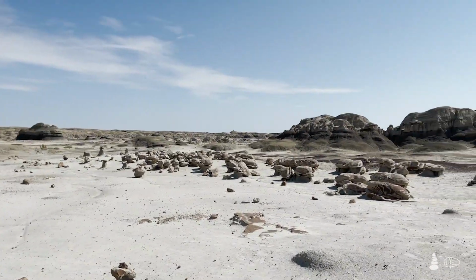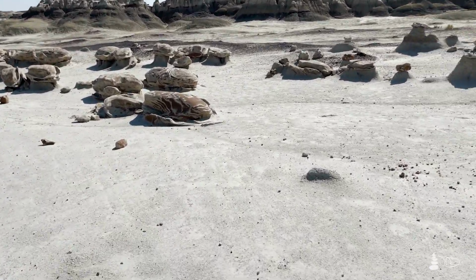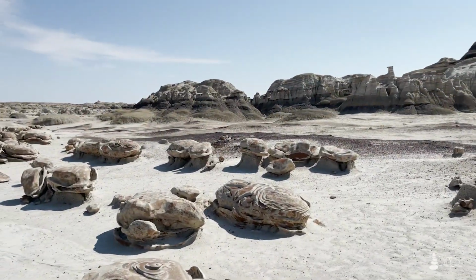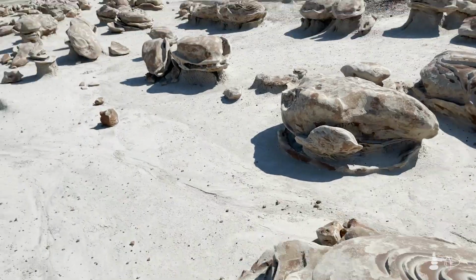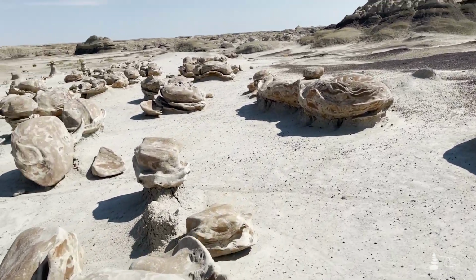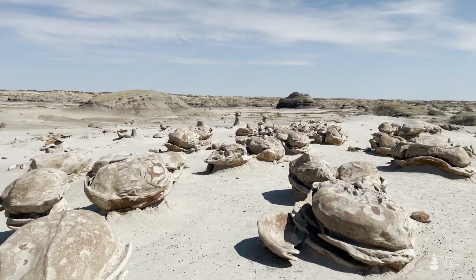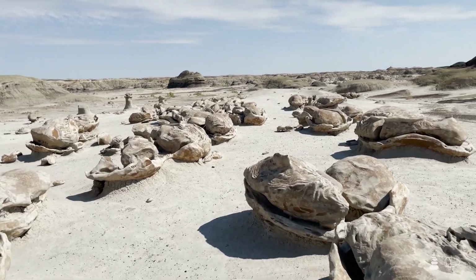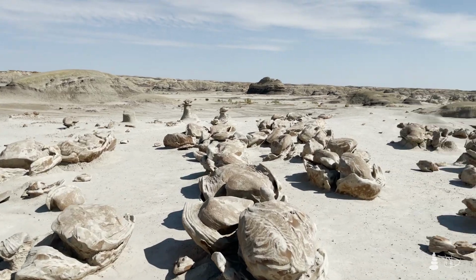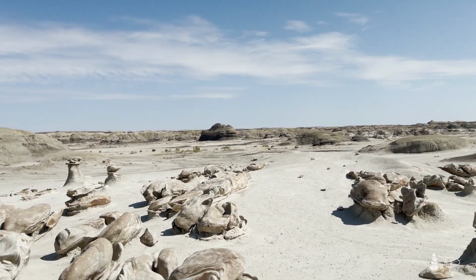So this is an area they're calling cracked eggs. You can kind of see what they're talking about. It's funny. There's these little boulders here. I guess they do kind of look like eggs. It's interesting, a lot of swirls. Very geometric.